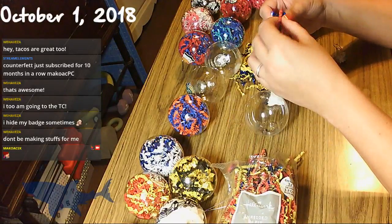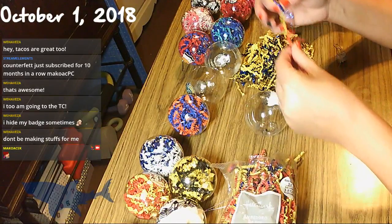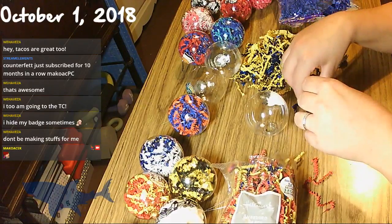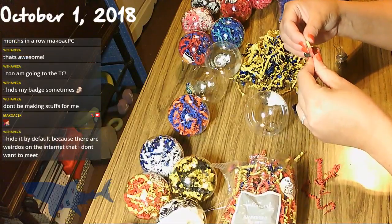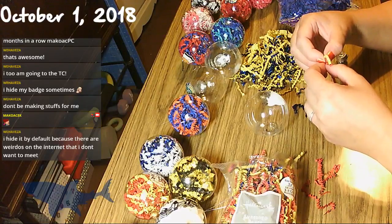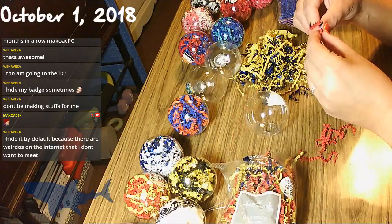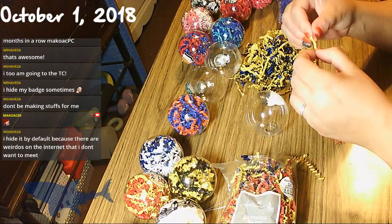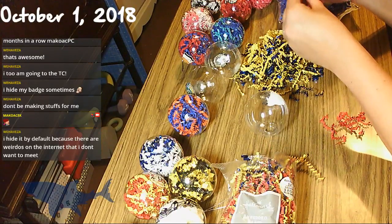So yeah, we need to collect a lot of reds. Lots of reds for Bob. Bob likes red. I don't know if Bob likes red, but everything he has is red, so I would assume that he likes red. His badges are red, stuff is red. But yes, it will be great. This is just fan art, man. This is what we call fan art.